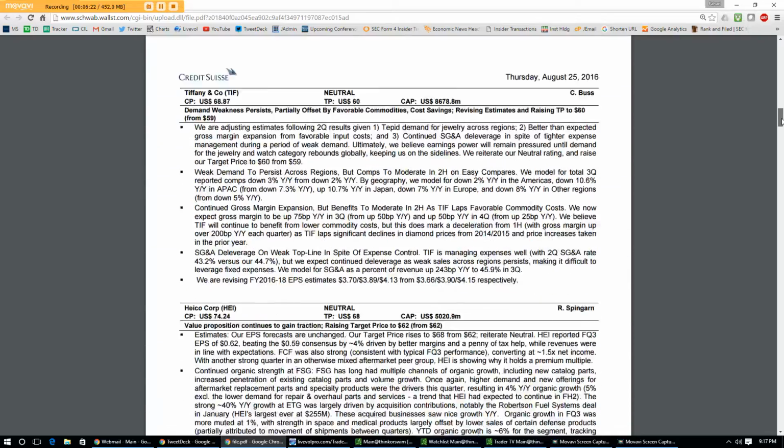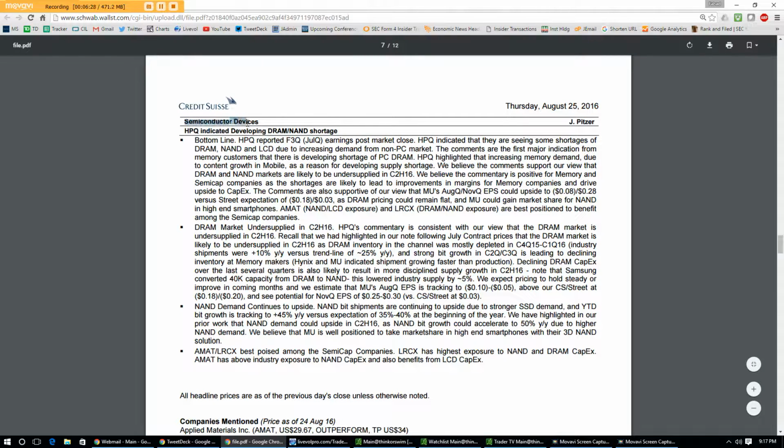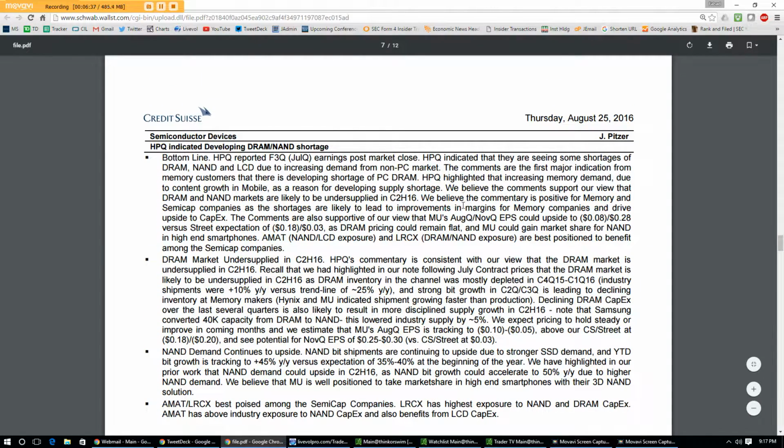In this, if you scroll all the way down in today's file, you're going to see right here, the final discussion is on semiconductor devices. And so they discussed something over here that really caught my attention. Now, Hewlett-Packard, HPQ, recently announced earnings. And these were the major takeaways from Hewlett-Packard earnings, indicating very, very strong demand and shortage at the same time in DRAM and NAND enterprise. So here, HPQ indicated that they are seeing some shortages of DRAM, NAND, and LCD due to increasing demand from the non-PC market. Non-PC market means enterprise.